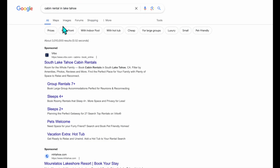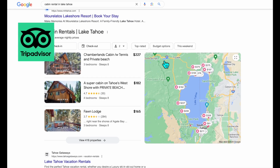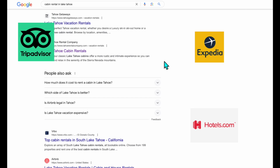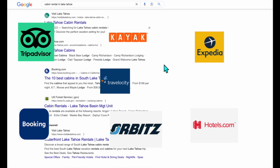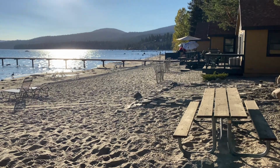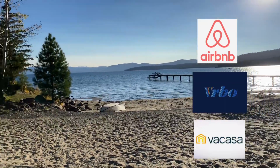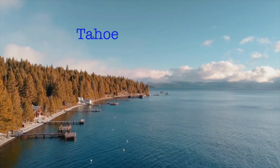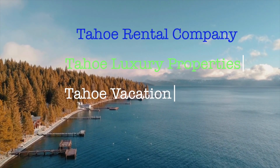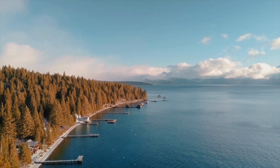Today, in the travel industry, when looking up accommodations, it can be so daunting. I mean, you can spend hours and hours looking up all the different websites. TripAdvisor, Hotels.com, Expedia, Booking.com, Travelocity, Orbitz, Kayak, for goodness sakes. Then you have your vacation rental platforms like Airbnb, Vrbo, or Vacasa. Then you have the local direct booking sites, rental places like Tahoe Rental Company, Tahoe Luxury Properties, Tahoe Vacation Rentals, Tahoe Getaways, amongst many others.